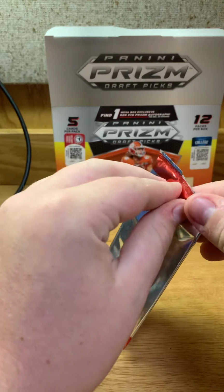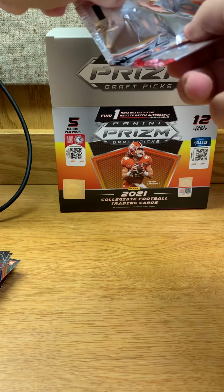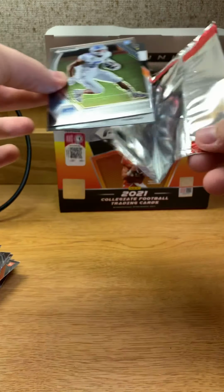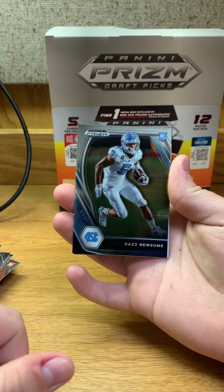All right. This is the auto. It's the auto time. I will do my best to slow roll. I gotta fit a card. I hope I pull some fireballs. Two fireballs. All right. We got Dax Newsome acting as our decoy today.